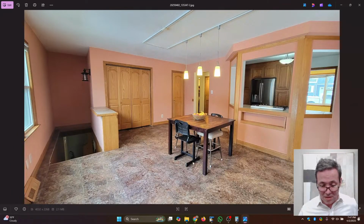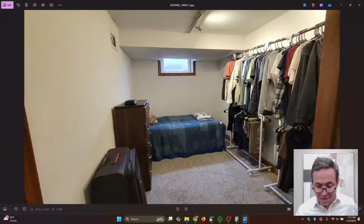This is the addition onto the back of the house. And this to the left, you'd be looking out over your backyard. And this is looking to the front yard in Raymond Street up front. Okay. This is one of the non-conforming bedrooms downstairs. This is one of the smaller non-conforming.